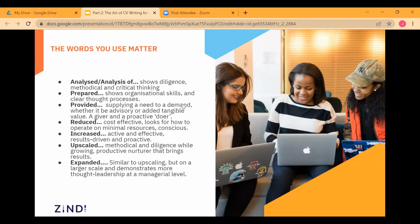Again, a few other words: I provided an analysis of. As a data analytics professional, you're already analyzing data, so you should be using words like analyzed. Prepared data: if you do data collection, data management, you are preparing data for whatever task it is you're going to do. Provided: you always have to provide reports or provide feedback, or you're always providing something.